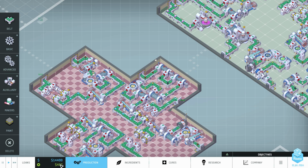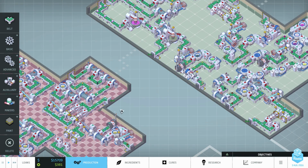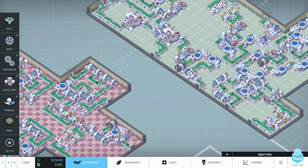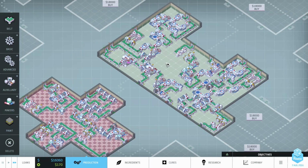Our profit margin's doing very healthily. It's going to drop pretty soon as the toll from all of the analyzers. Now, if I really wanted to be efficient about this, I'd do these one at a time with just a single analyzer and just move it around. But I'm impatient, and I'm sure you guys want to see what the goods look like here. So we're going to speed things up a bit.